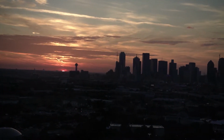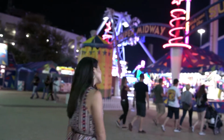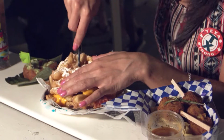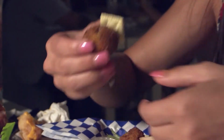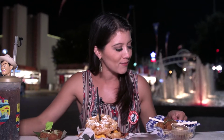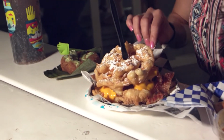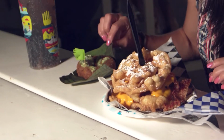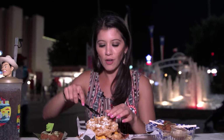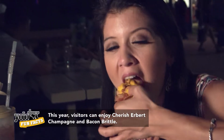Hey y'all, welcome to YOLO Texas, where we are eating all the fried food at the State Fair of Texas. Okay, so these are just a few of the foods that you can try here at the State Fair. We have the deep fried chicken noodle soup, we have the funnel cake bacon queso burger, and we also have a tamale donut. No forks. All right, here we go.